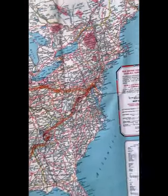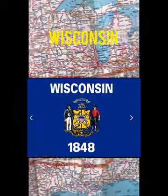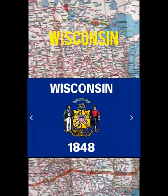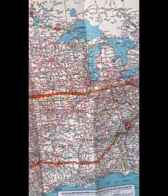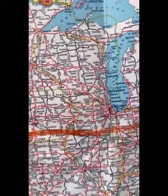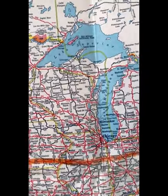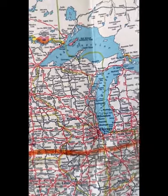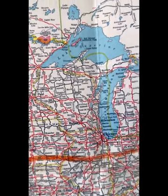Up today is Wisconsin, and I can't find it on the map. I know someone's like, it's right there, you're looking at it, but I don't know my US geography. Oh, is that it? I found it. It's right there. Wisconsin, the cheese state, maybe, the dairyland state. Wow, they're close to Canada. I should have known where they were.